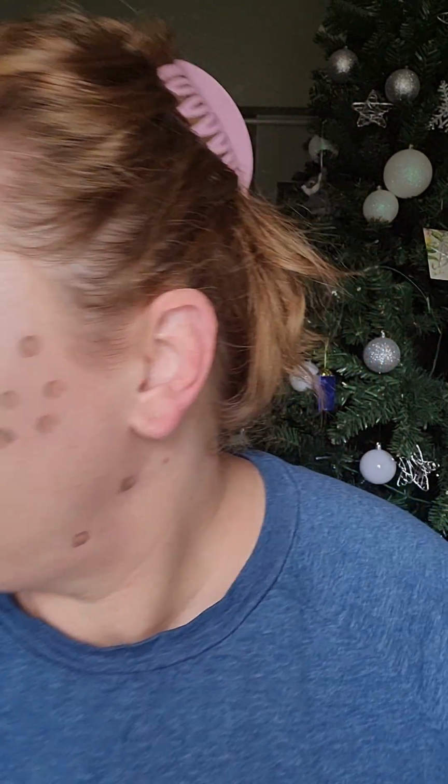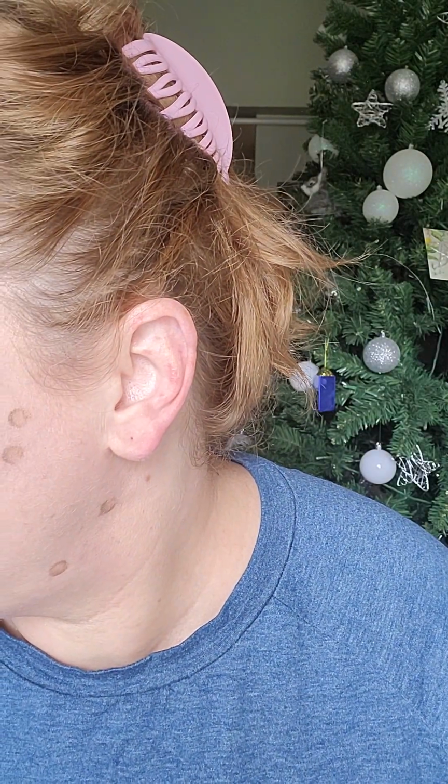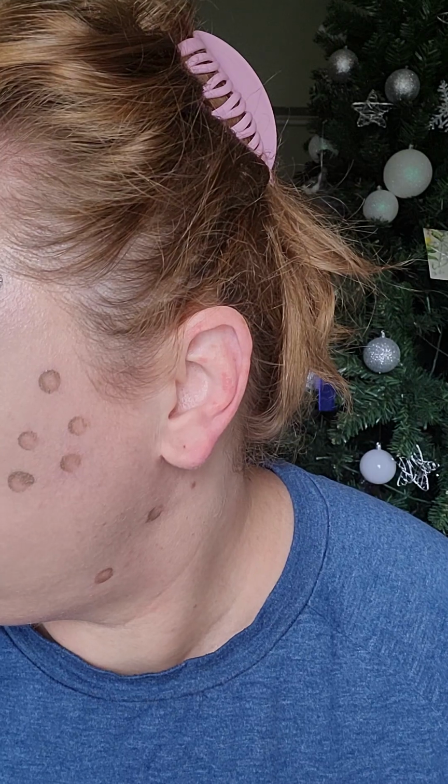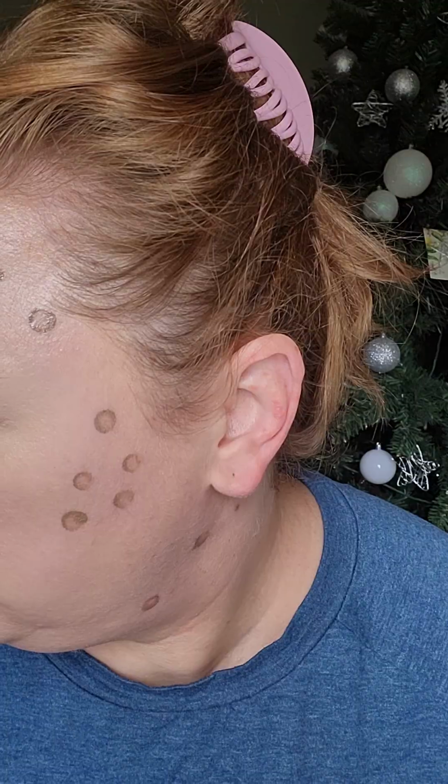Instead of using two, just use one. Let's just use my sponge. Now that my brushes are washed, I kind of want a dirty.